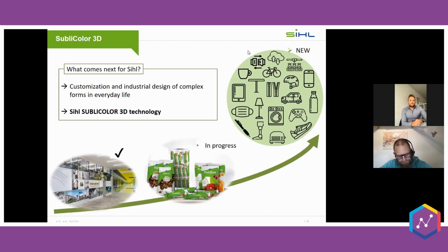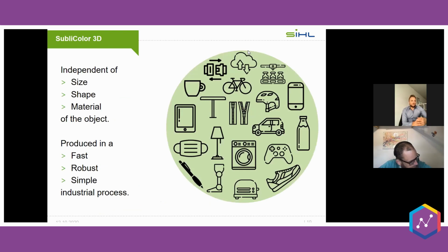So carry on. This new technology gives us the possibility to design and industrially decorate plus or minus each item, independently of the size, independently of the shape, independently of the complexity of the shape, and independently of the material. All this can be done in a very fast, robust, and simple industrial process.